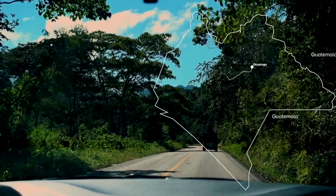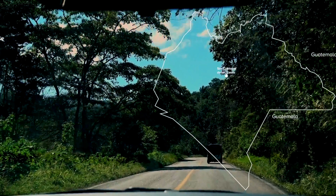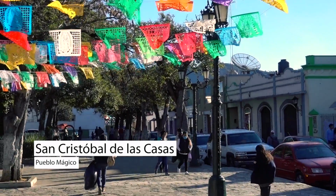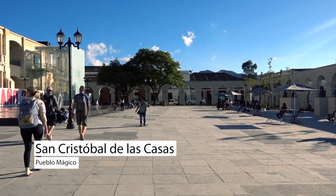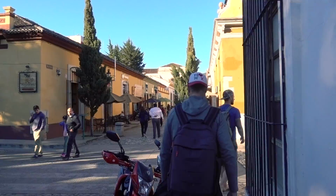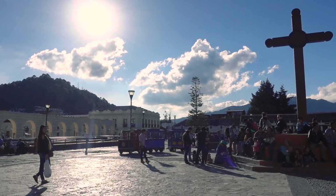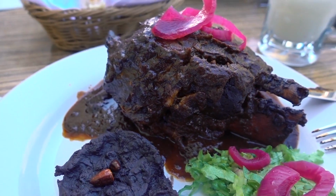We now made it to San Cristobal de Las Casas, which is a cute little town in the region of Chiapas, and a pueblo mágico, right? Magic town. Mexico, in all the states, is covered with small little towns, usually with a colonial church, a nice city square, gardens, statues, and they're called pueblo mágicos. It's finally time to try some food from the Chiapas cuisine. I got a whole pork leg, because this is what they recommended me to get, which is typical from Chiapas.